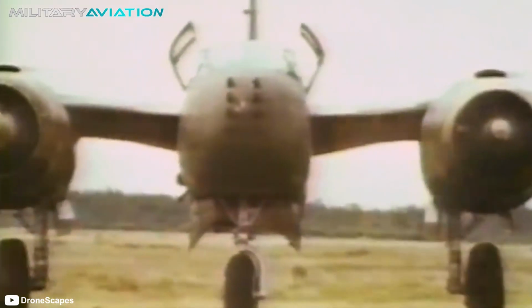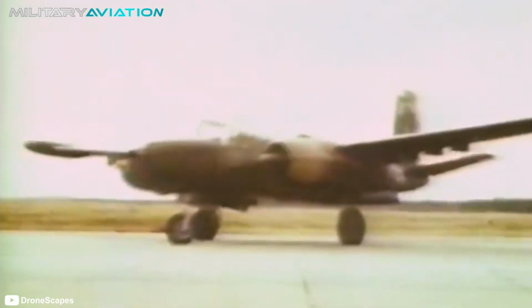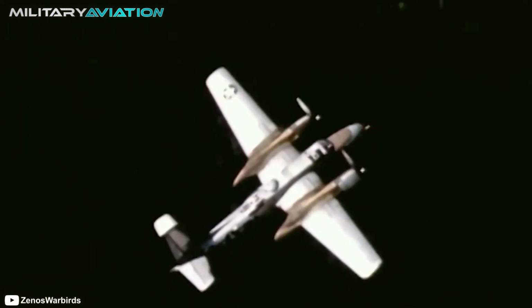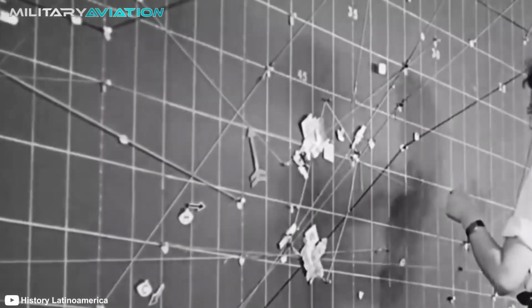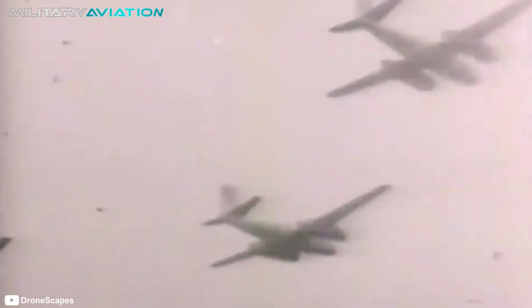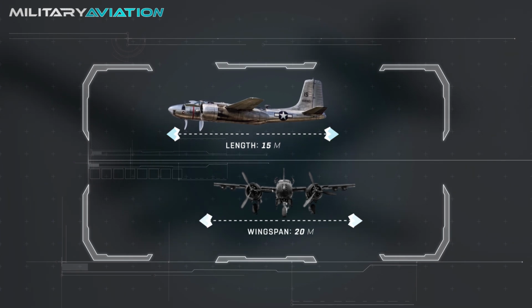That design resulted in a fast aircraft capable of carrying double the specified bomb load and could be equipped with a wide range of weapons, making it a formidable ground attack aircraft. This led the U.S. Air Force to immediately approve it for mass production under the name A-26 Invader. Thus, a mid-wing, twin-engine bomber was born, measuring 15 meters in length and over 20 in wingspan.